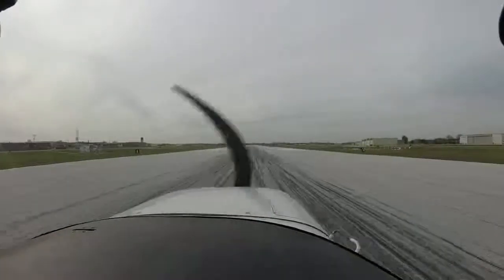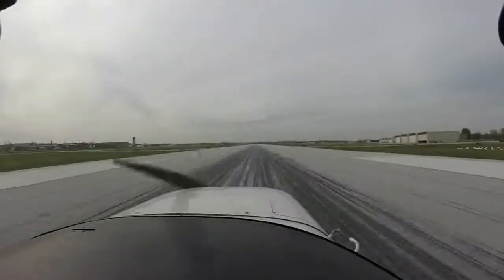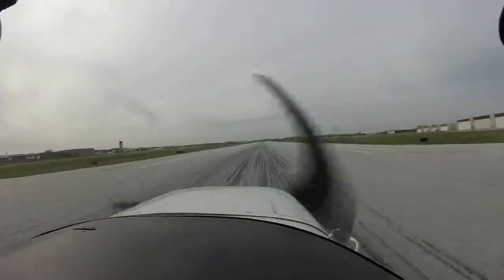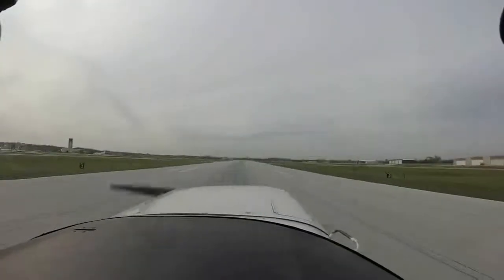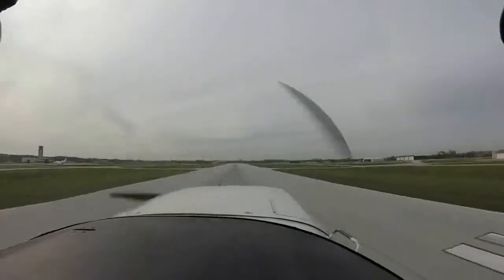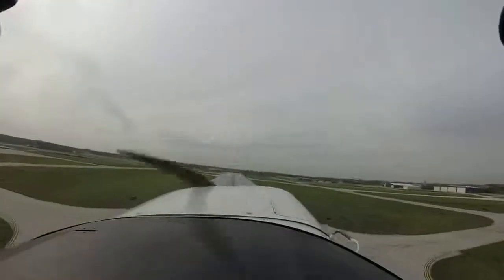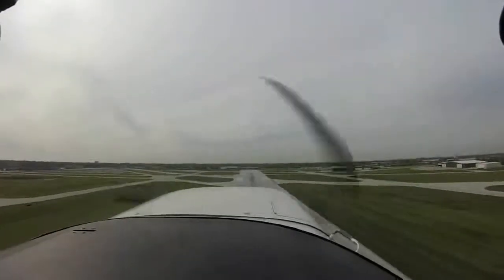As it starts picking up speed, you're going to roll it out. Full throttle? Full throttle, yeah. We can take off with full throttle. We will take off if you don't put the full throttle. Okay, what do I do now? Keep climbing.